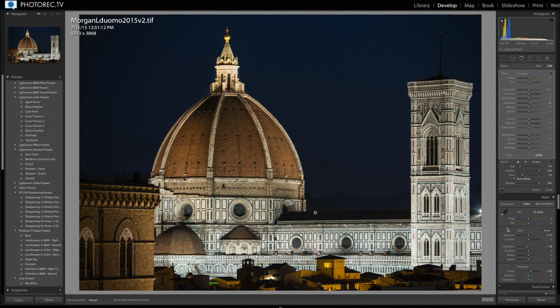Otherwise, fantastic image. Really like the framing. Could have given this guy a little bit more room to breathe over here. And that light right there, might want to work on getting that cloned out, but otherwise, really nicely done, Morgan.